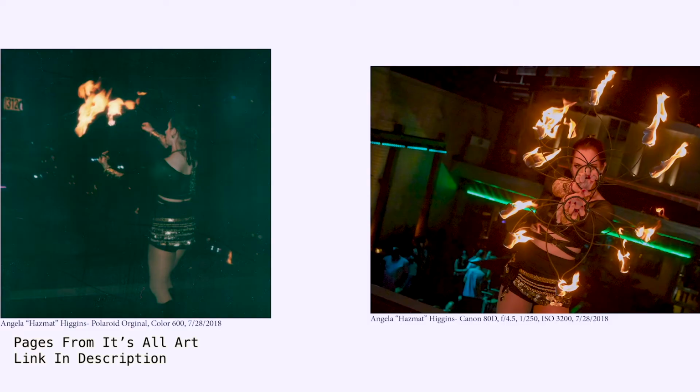Number 9, create some cool, flashy graphics. Whether it's just a lower third or an intro or whatever, show off something that's definitely you. Even if you don't have a background in design or anything like that, some of these things are very simple and easy to do.